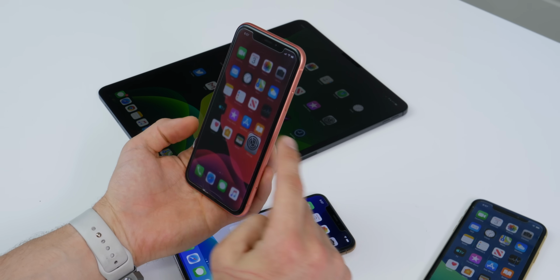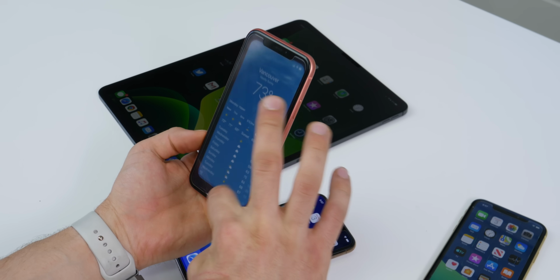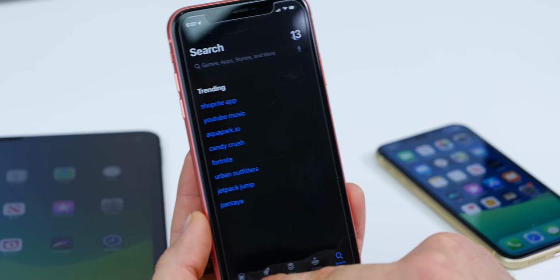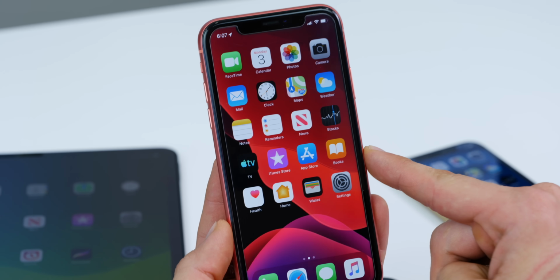So one of the biggest reasons I'm sure many people jailbroke, Apple just took that away from them. And in most apps, you're getting a true dark mode. It is honestly kind of cool. So I'm glad that Apple has finally added that.